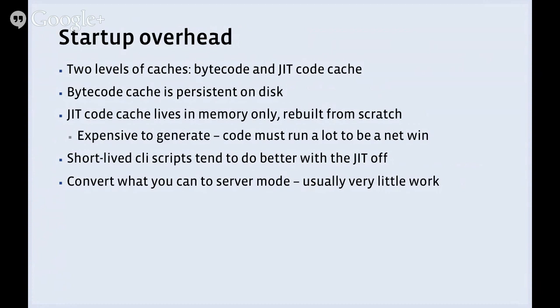Okay, so now the bad stuff. I mentioned that there's some startup overhead that you might need to deal with, and there are two main types. And I think this is probably one of the most commonly misunderstood parts of HHVM. The two parts are there's a bytecode cache and there's a JIT code cache.